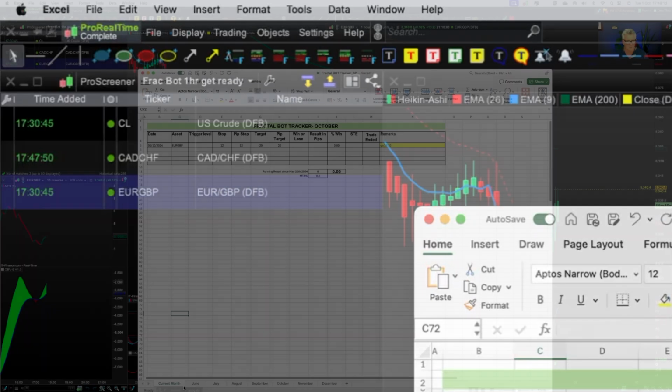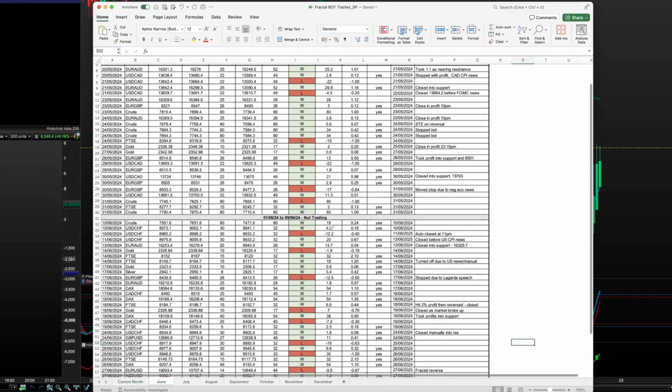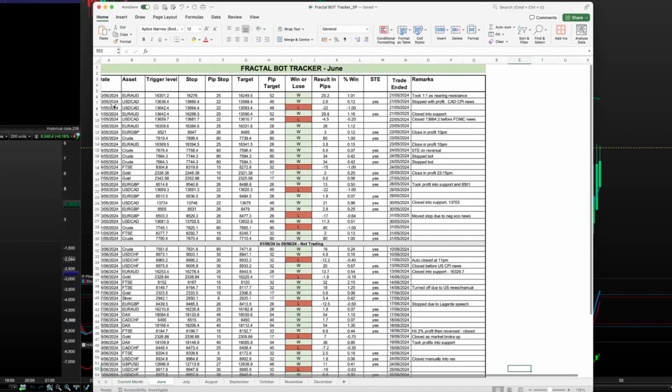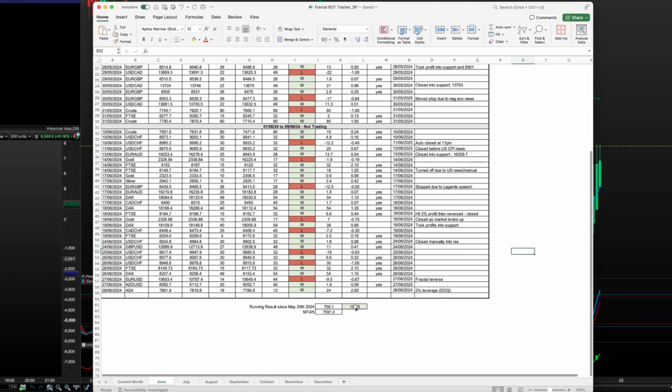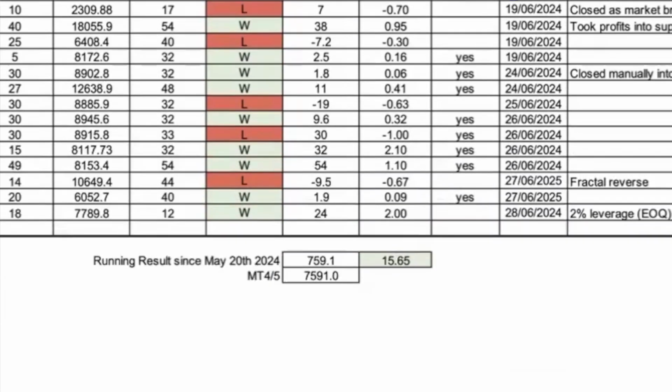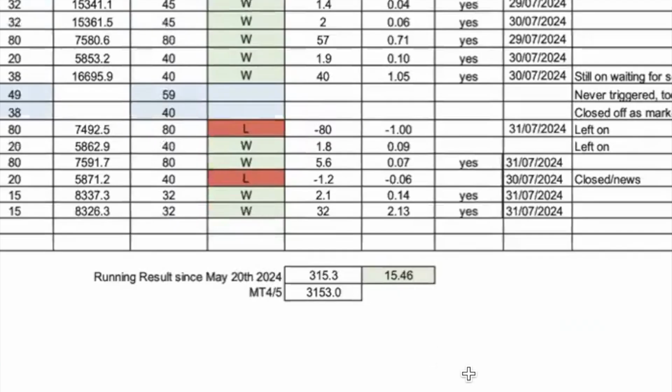Let's just show you on June. This is the June results. These are all the dates we traded, these are all the assets, and these are the trigger levels, the stops, the limits, whether the bot won or lost, and what was its result. We track exactly what we do all the time. So this one made 15% in June. In July, it made 15.47.